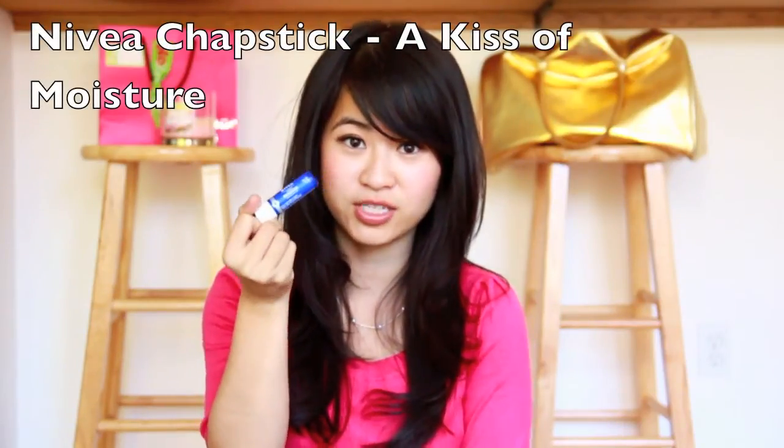One, chapstick. I've talked about this so many times. Nivea A Kiss of Moisture is my all-time favorite Nivea chapstick. I own like 8 billion of them, and this is the only chapstick that I use until I cannot use it anymore. I use it all the time before sleep. I use it after I use my Lush lip scrub. It's wonderful. You guys should check it out. This one is my all-time favorite, A Kiss of Moisture.